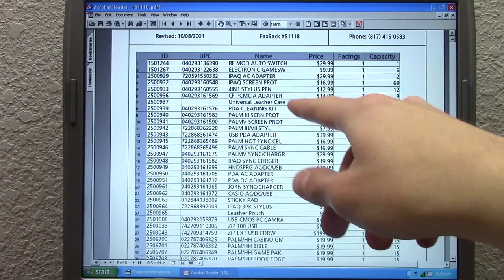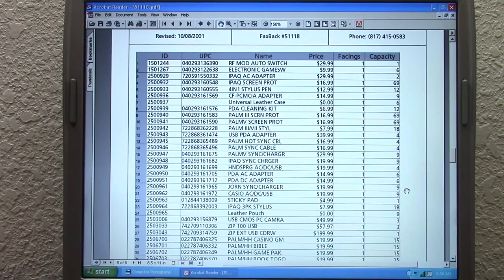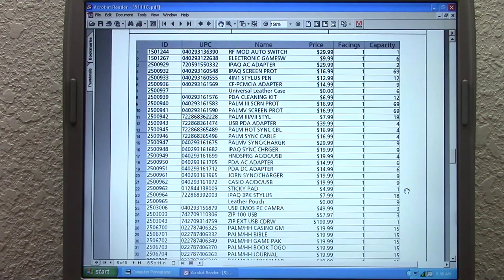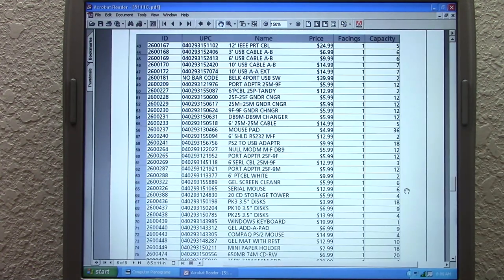So it looks like we've got some Palm stuff. Palm 3 screen protector, Palm 5 screen protector. USB PDA adapter. So there's some PDA stuff. Obviously those were big in the early 2000s. We've got IEEE printer cable, 3-inch USB cable A to B. I got that one right.